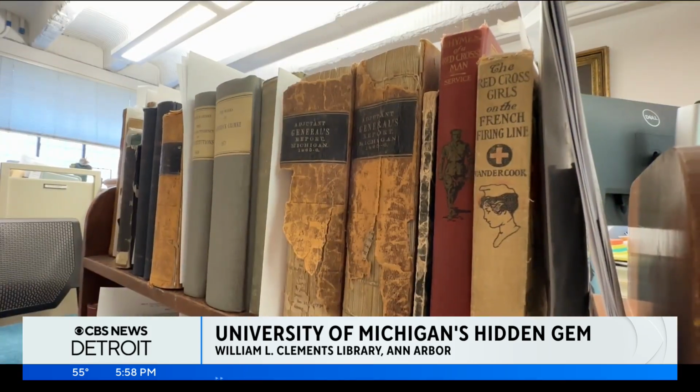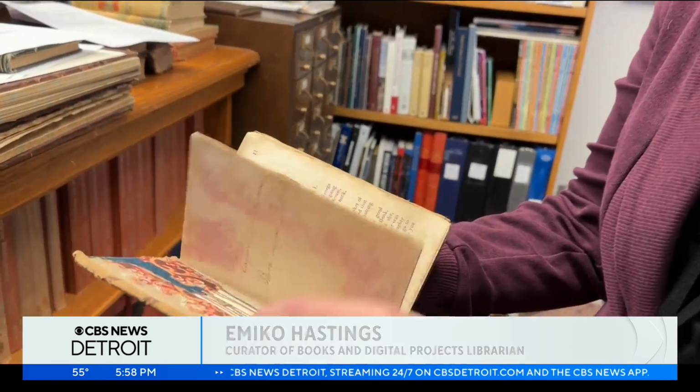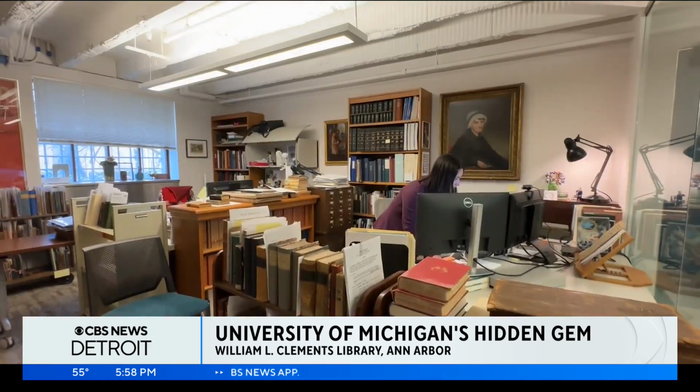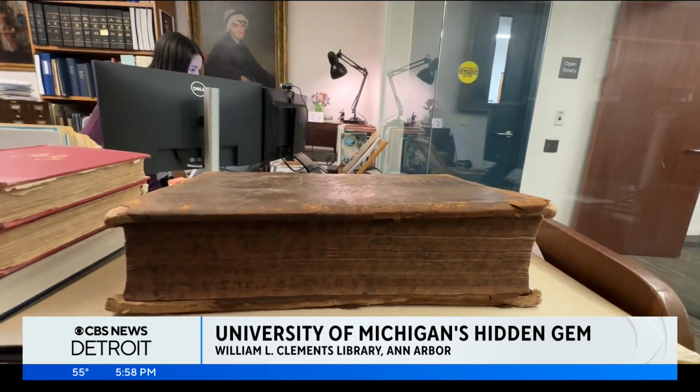So where does the Clements get its collections from? We're lucky to get many wonderful donations from people, either families donating their family papers and book collections, or collectors who've accumulated things over a lifetime and then are ready to pass them on to the library. And then we also do a lot of purchasing. We've been making a lot of pretty exciting acquisitions there as well.